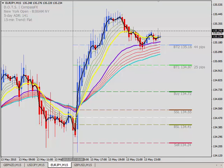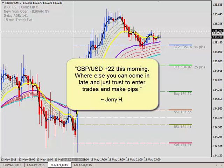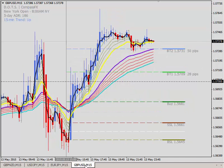Now another trader in my room, Jerry, he's a character, but Jerry wrote me today. He said, "Dean, pound dollar 22 pips this morning. Where else can you come in late and just enter trades and make pips?" This was the pound dollar today. Had a nice push up, and he came in late. So he comes in after retail sales happens.